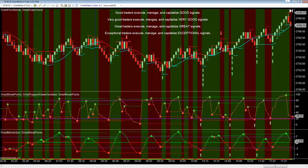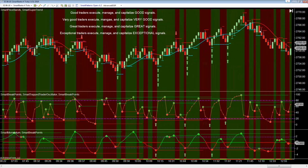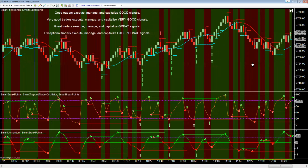Okay. So you can start to see how when we add a lot of factors to this, we take our chances from average to good to very good to great to exceptional. It just depends on what a trader wants to achieve with their trading. And we're going to skip ahead a little bit. There's a few things in here that you could have traded if you'd wanted to, and that's fine. A lot of traders like to take a lot of trades. Other traders like to take only high quality trades, and that's totally up to the trader.